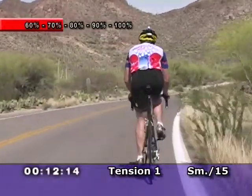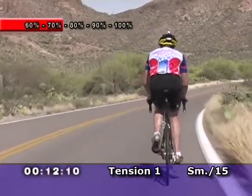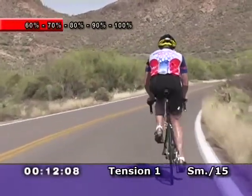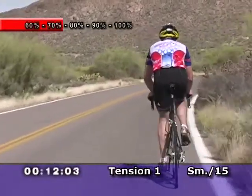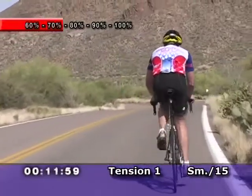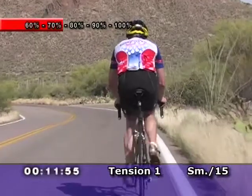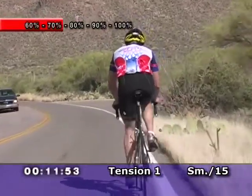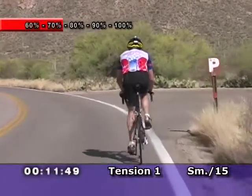Nice and steady, small chain ring 15. Keep that cadence up, keep it nice and steady. Again, always thinking of your good form. Good stuff. You might want to take a drink right now. You might want to take in some calories too, because you have some hard work coming up. You need to be ready for it. You're sitting right on my wheel, that's good. Stay right up close. Let me set the pace.